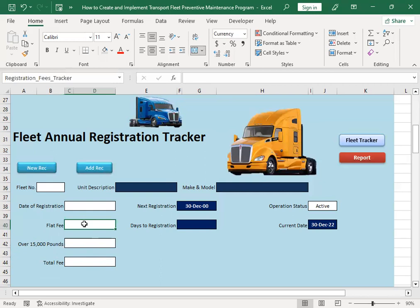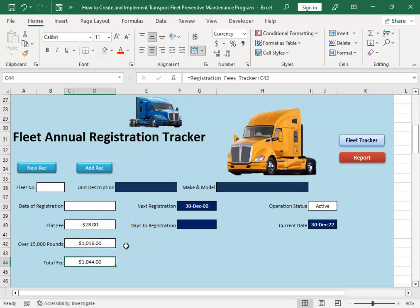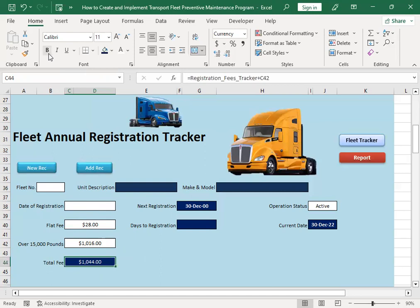So I'm going to put here $28. The over 15,000 pounds is about $1,016. So I'm going to add the flat fee plus the over 15,000 pounds of vehicle weight. That would be a total of $1,044. I'm not going to enter data here. I'm going to change the color of this one, just like the other, and make the font white and then bold.